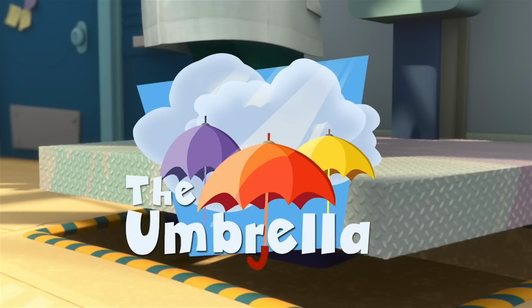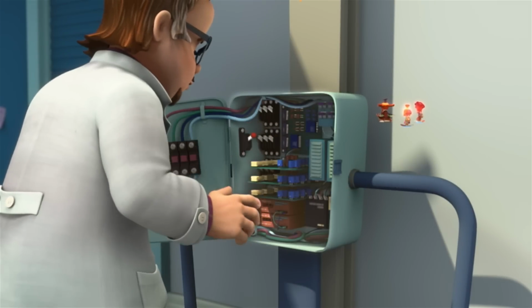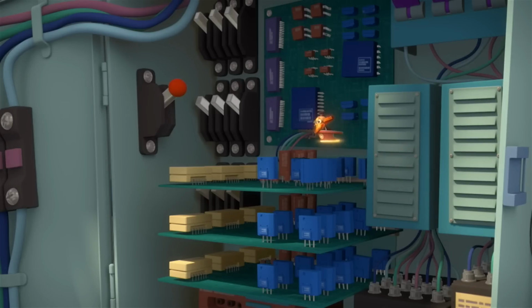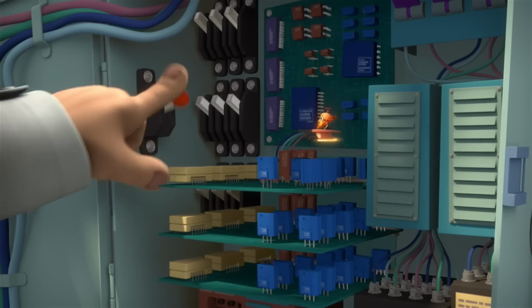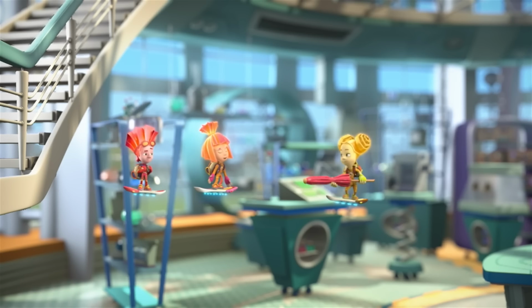The umbrella. Well, so why isn't it working? We'll figure it out, colleague. Let's start by disconnecting the hoist. Otherwise, you know... Toola, you're finally here.